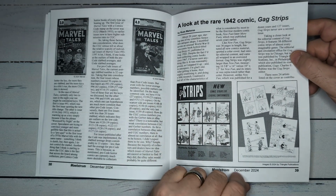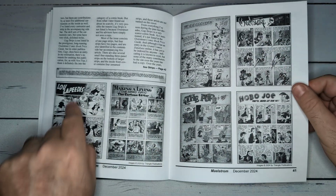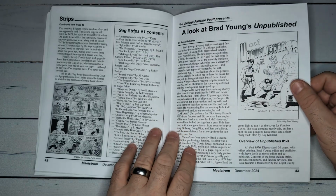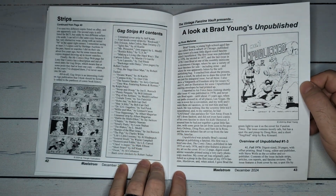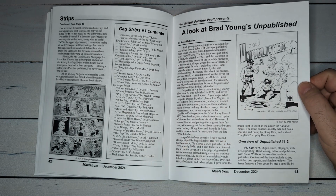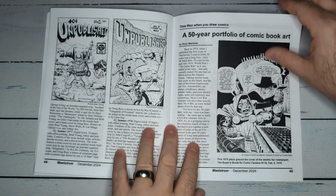A look at a rare 1942 comic, gag strips. I love how he puts in samples of the artwork that he's talking about. It adds a nice touch. Vintage FANzine Vault, 1976, unpublished. Yeah, there's an old Russ cover. And that's from 1976. He's only gotten better.